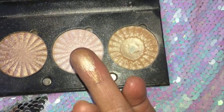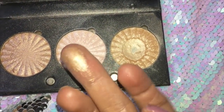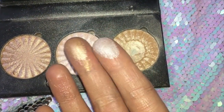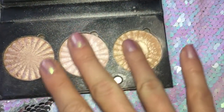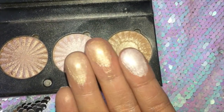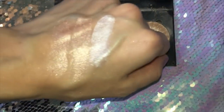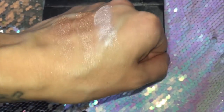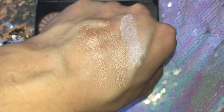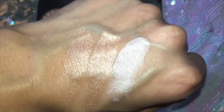Pillow Talk is too light for me, I feel, because it's got that effect that, when you look at my face on, it looks ashy. Rodeo Drive is obviously my favourite. You can see I've hit pan there. I love the formula of these. Out of all my highlighters, I would definitely say these are the most blinding. Rodeo Drive is just, for me, the perfect champagne-y shade.